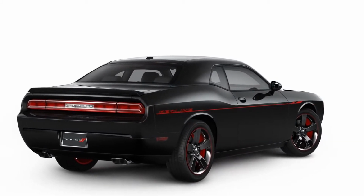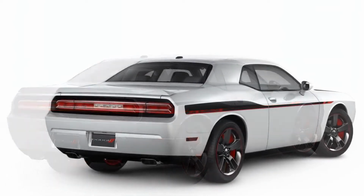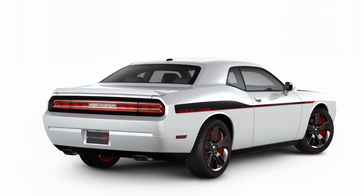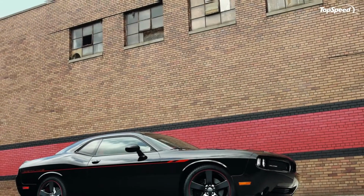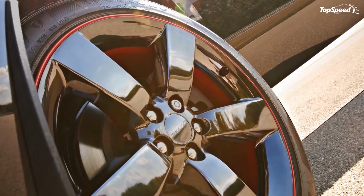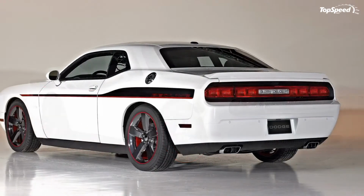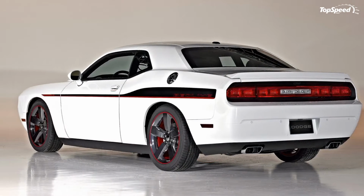For the 2013 model year, Dodge added two new exterior colors for the RT and SRT8 392, a limited production run of Plum Crazy available for Challenger RT Classic and Dodge Challenger SRT8 editions, and a HEMI Orange paint offered for Challenger RT and SRT8 models.